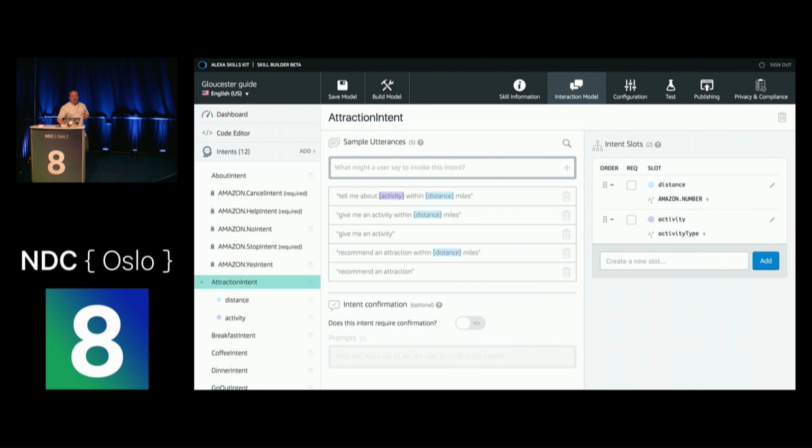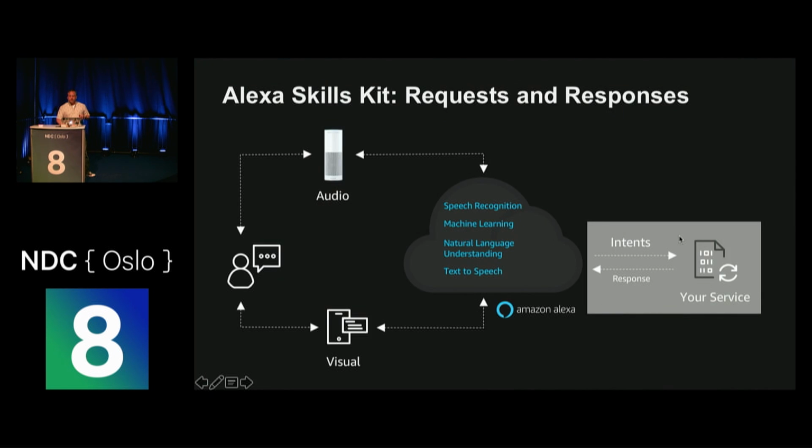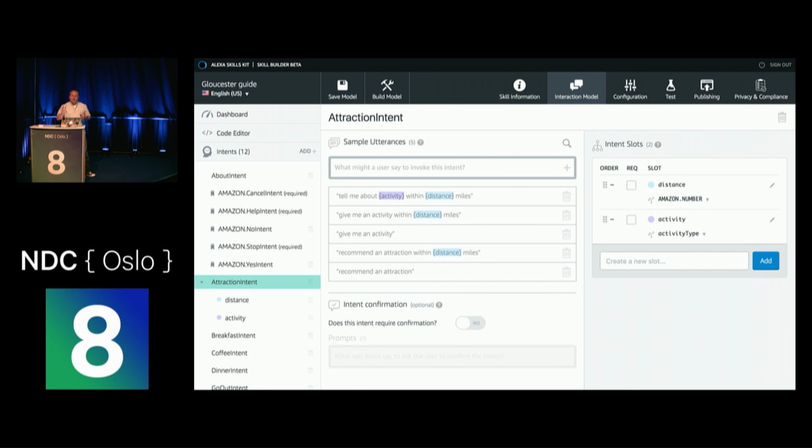And you can see in this case that I have that same attraction intent, but now I have tell me about activity within distance miles. I have a second slot over here that is activity, and I have a type called activity type. Well, I thought I had another slide there to show what's inside of that. But the idea is that I could fill activity type with all of the types of activities that I would expect my users to describe. So there might be going to the movies or kayaking or swimming or bicycling. All of those things would be our activities, right?